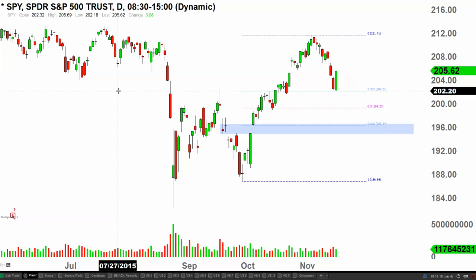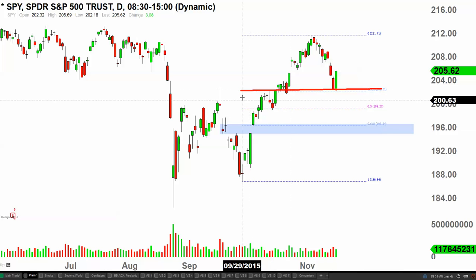Let's look at S&P 500 here. We're gonna work with the daily chart today. In today's market commentary, I think it was a Thursday I posted, we looked at this Fibonacci analysis here, some of the potential levels of support. We looked at it here.